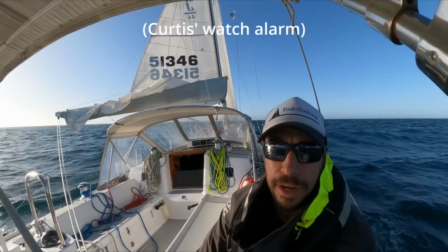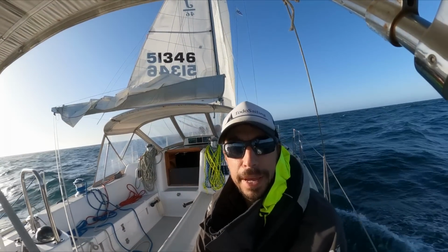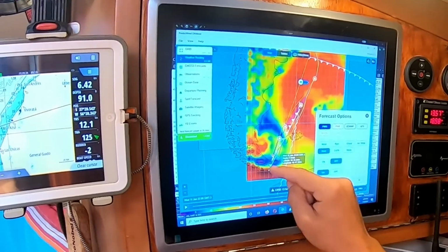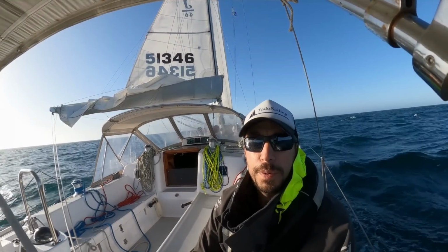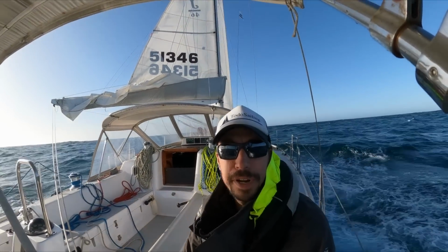Past that, we're not quite sure on the weather. It does look like it may get a little squirrely, it may lighten up. If it does lighten up, we may use the engine there. We've got our full gas tank, so we've got about 600 miles of motoring range. Of course, we want to conserve as much of that as we can, because now we're using the diesel for heat as well.